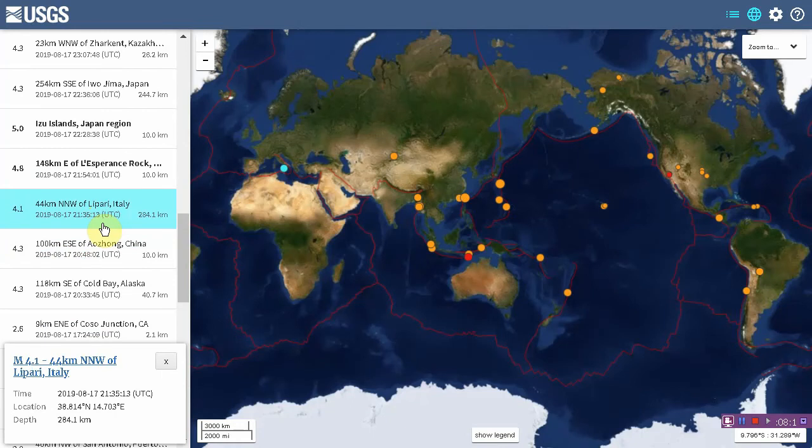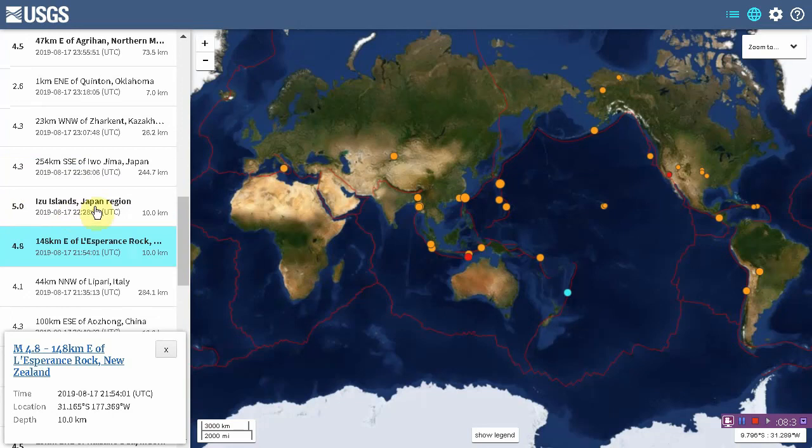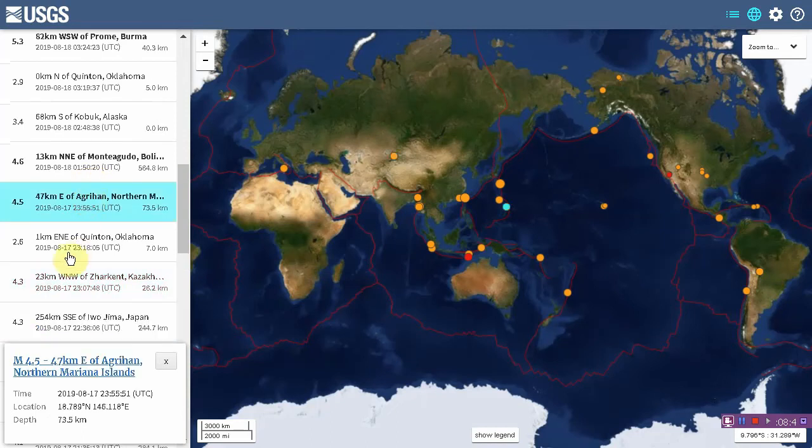A deep quake at Italy, heads up Italians for a larger quake at the surface. That one's over 280 kilometers deep. 4.8 at New Zealand, up in that rift located northeast of the North Island. Here's a 5.0 at Japan, a 4.3 at Japan. That one's at extreme depth, 244 kilometers. Here's a 4.3 at Kazakhstan. 4.5 at the Northern Mariana Islands.